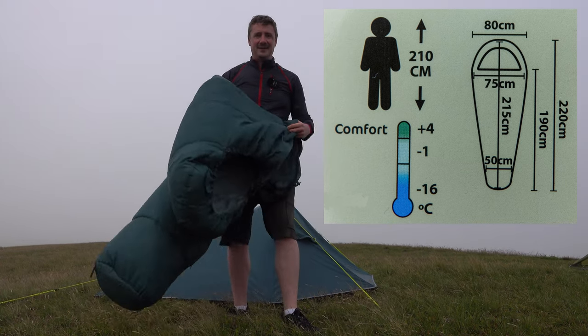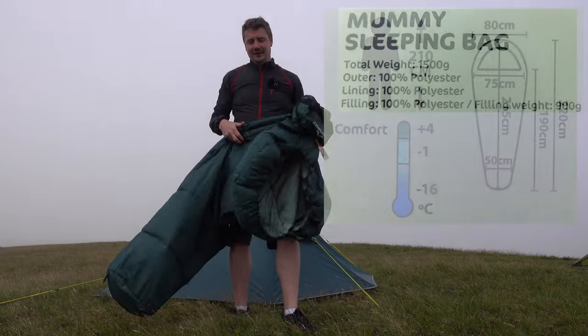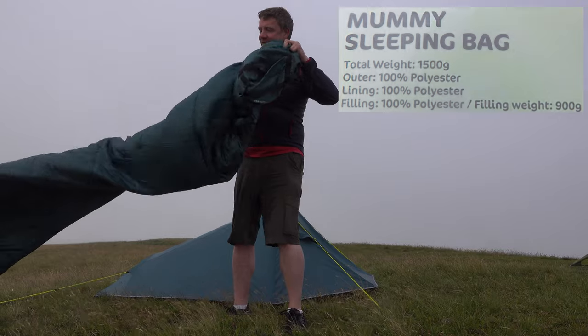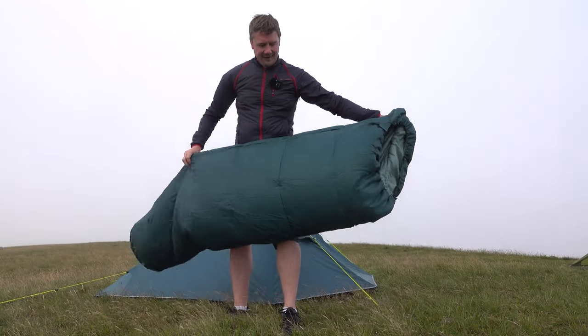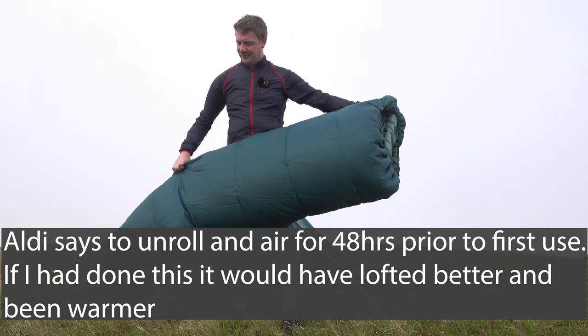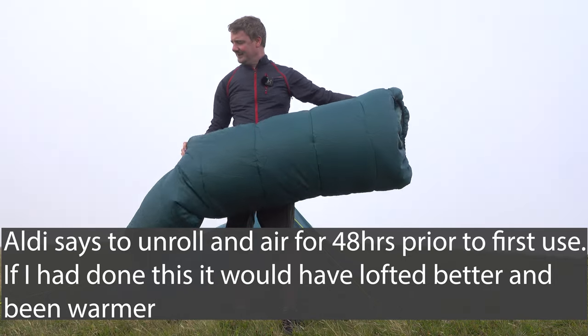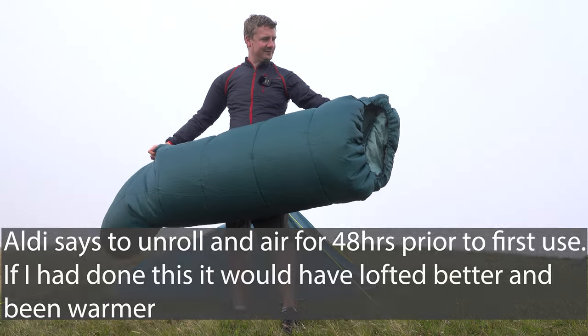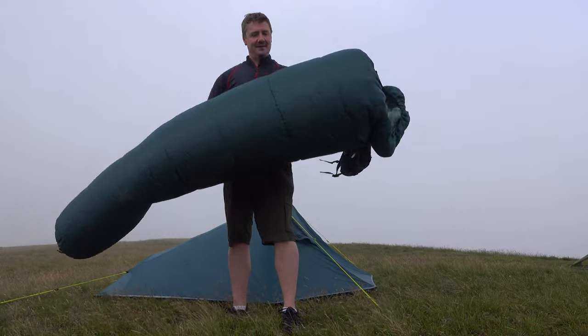So I figured we would just now look at the sleeping bag and how big it is, and then try and pack it away back into its stuff sack. So it is a decent sized sleeping bag. It's comfort rated under 4 degrees, which I'll talk about a bit because I'm not convinced it is as warm as that, but I'm quite a cold sleeper. But you can see it's a nice big sleeping bag.